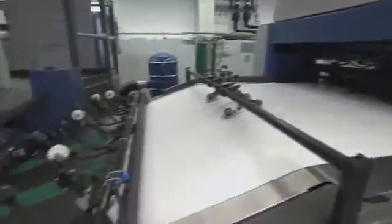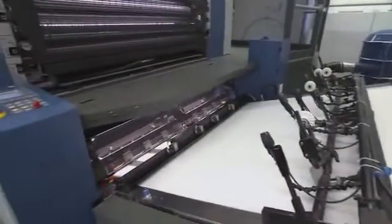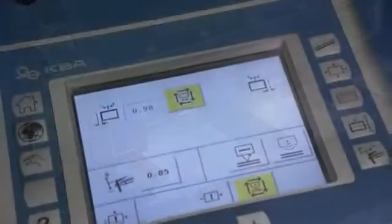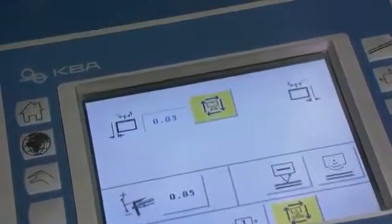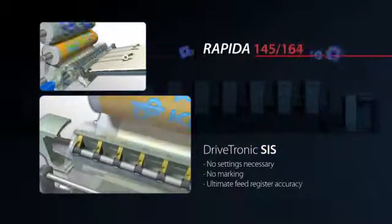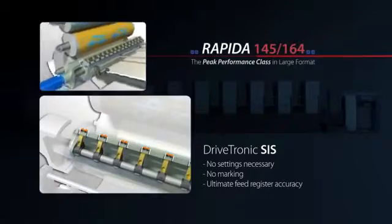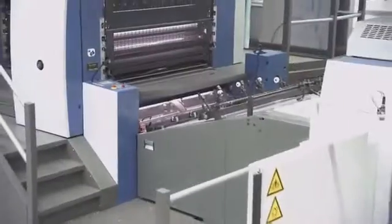Starting with the revolutionary infeed, which does away with a side lay. The Drivetronic SIS system is a prerequisite for the extremely high speeds of the Rapida presses. Absolute precision and no marking, even with the most sensitive substrates. KBA has already collected numerous awards for this stroke of genius.